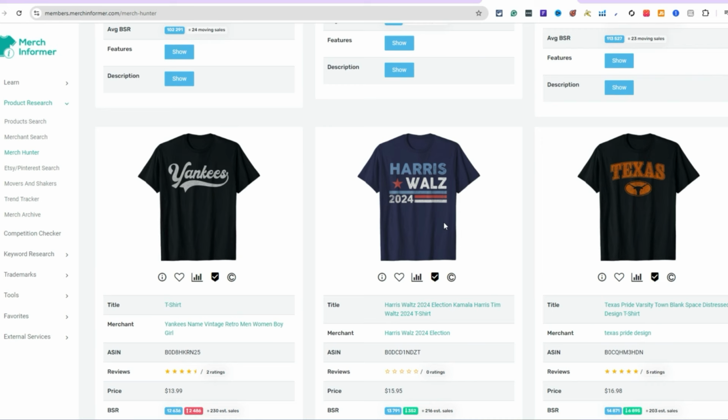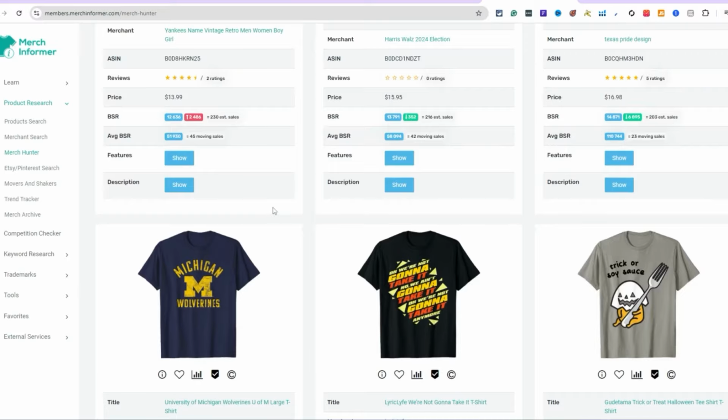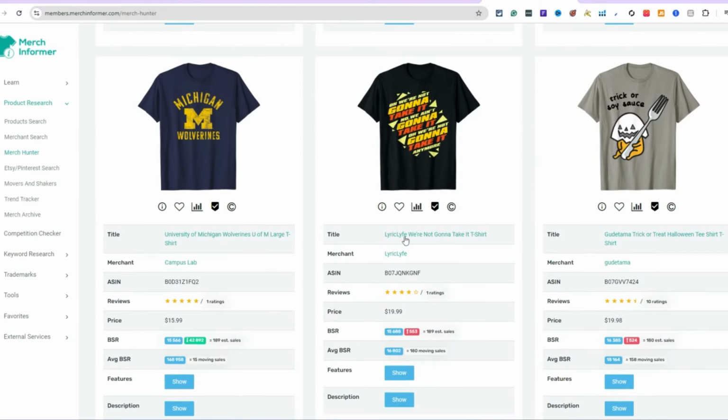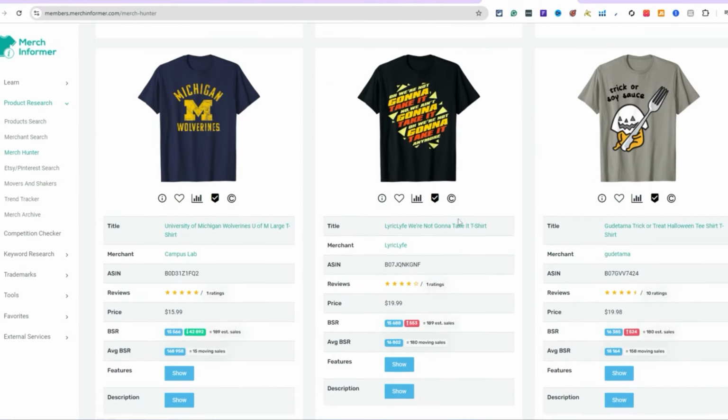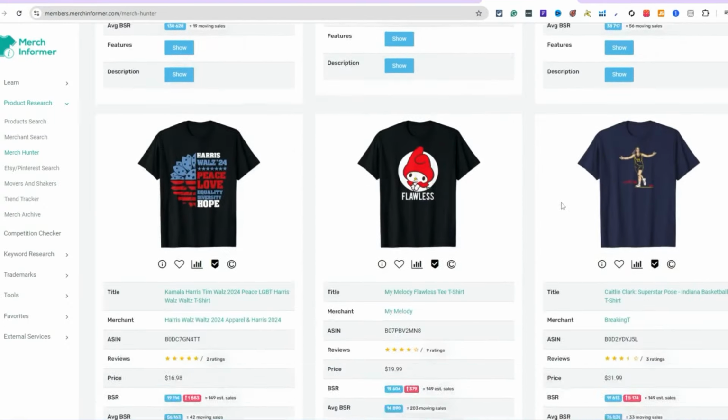If they feel like a design or a t-shirt or a product is bullying or going against something or being mean in some way, they'll take it down. So Yankees, Texas, no, we don't do none of that. Oh, this one's Lyric Life, huh? I wonder if they have the rights to make those t-shirt designs. It looks like they do. Do your thing. And let's go down.